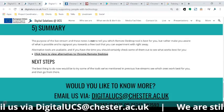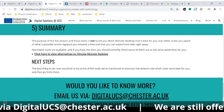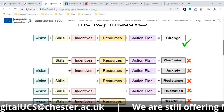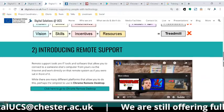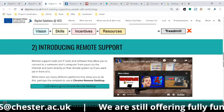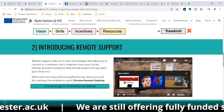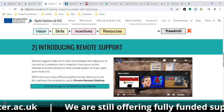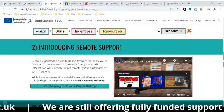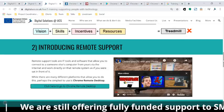Hi, Ryan. Ryan says, can it be used between Windows and Mac? Yes, Ryan, it can. So, just to clarify, you can control a Mac computer from a Windows computer using this. You can control a Windows computer from a Mac computer using this. You can also control a Windows or a Mac computer from either an Android phone or an Apple phone, if you wish. So you've got all of the different kind of permutations and combinations there.